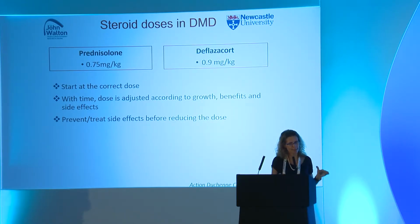These are equivalent. My concern is that we know that low doses of corticosteroids, less than 0.3 of prednisone, do not do anything, but they can still give side effects, with no benefit. And higher doses, up to 1 milligram, do not have any difference in terms of effect compared to 0.75, but are associated with more side effects. So we know that this is the correct dose, as tried in clinical trials.